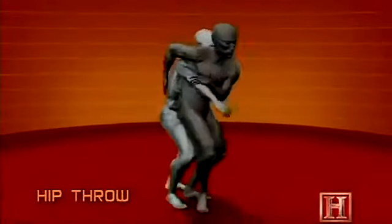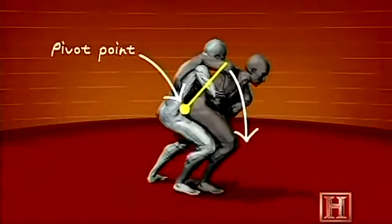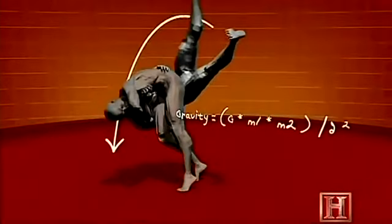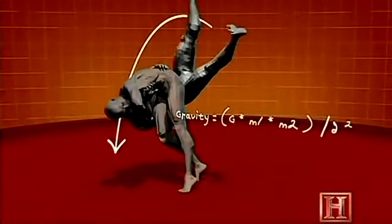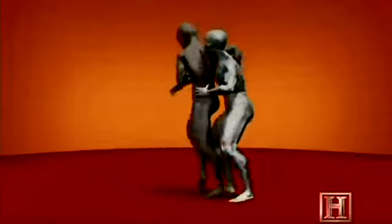The hip throw capitalizes on the body mechanics of both you and your opponent. Thrusting your hips into your opponent's waist creates a pivot point around which his arm is the lever. With your legs between his, you've created a center of gravity significantly lower than your opponent's. This imparts maximum instability and helps you maintain control while throwing him over your hip.